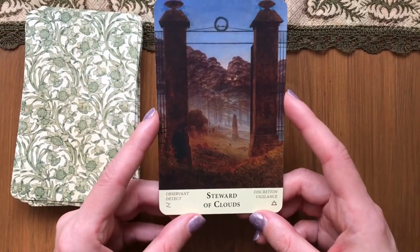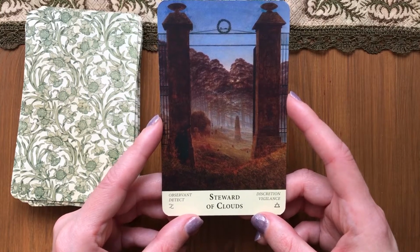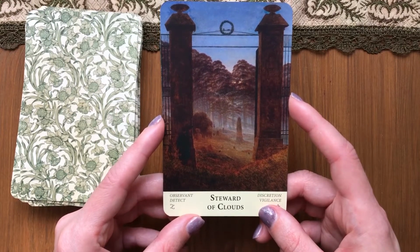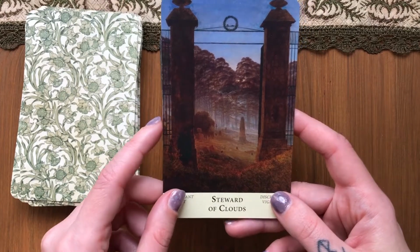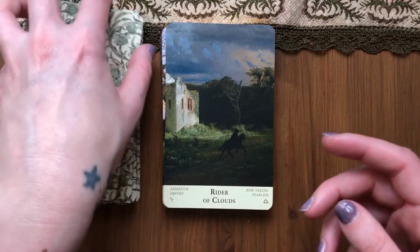The Steward of Clouds. Is this a graveyard? It looks like someone dug a hole and went down or something. Interesting. And the cat is playing in the next room, just in case you can hear it.